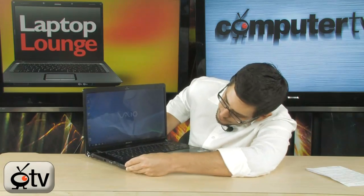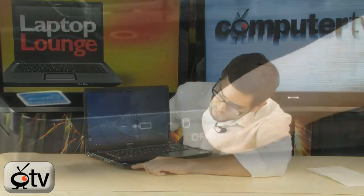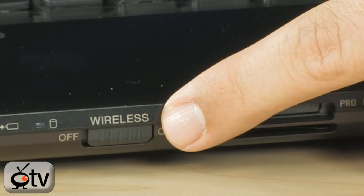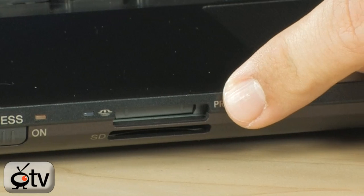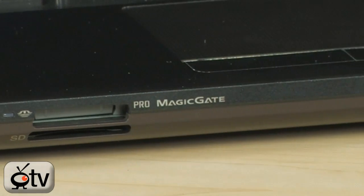Coming over to the front, there's a couple indicator lights. First is your battery light. When your battery goes dead, it will show you that. You have a hard drive activity light. This is your manual on-off switch for the wireless antenna. If you want to turn it off and just use Ethernet, you can use that right there. And then finally, your media card reader over here is going to do all your Sony sticks, and then down here is going to do your SD cards.